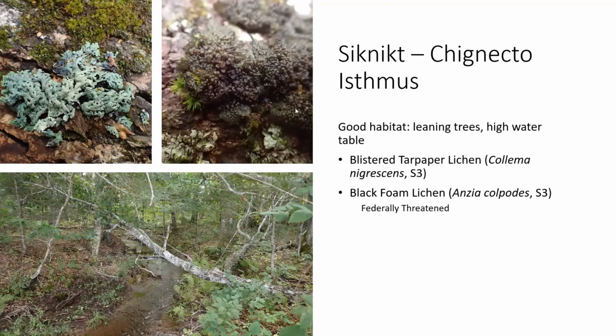One of them was blistered tar paper lichen. This is a jelly lichen. You can see that when it's wet, it's kind of translucent. This is another cyanolichen and is quite sensitive to air pollution. So that was a great find. And then even better, on this same tree, you often find great species growing together, was black foam lichen.